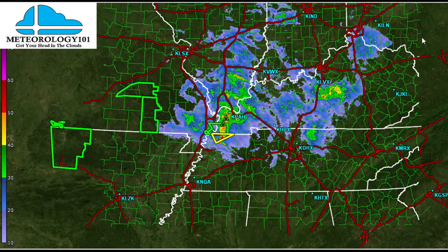So right now we have 4 severe thunderstorm warnings, and we also have about 6 flash flood warnings. The flash flood warnings are from Kentucky, Missouri, Arkansas, Kansas. There's 5 of them in Missouri, 1 in Arkansas, 1 in Kansas. And then our severe thunderstorms, 3 of them are in Texas, 1 of them is in Tennessee.